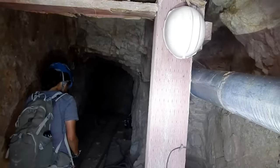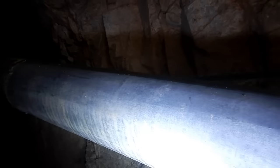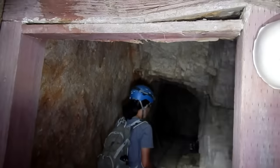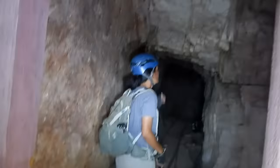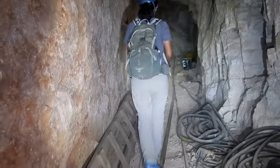Here's what you see as soon as you enter the portal, your hard hat. A bucket hanging here with not much in it. A ventilation tube, an electrical line right here. And a failing top cap on this timber. Track is present. Uh-oh. Looks like it only goes about 30 feet.